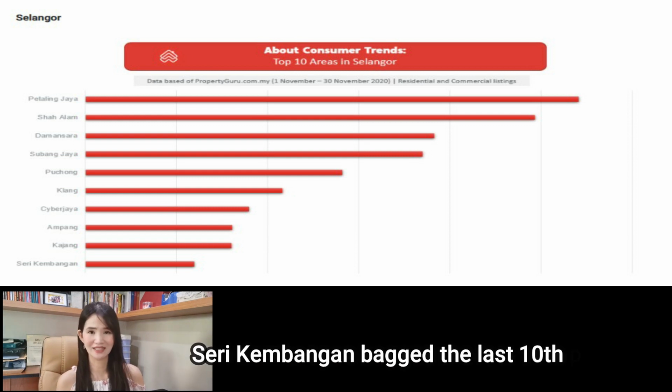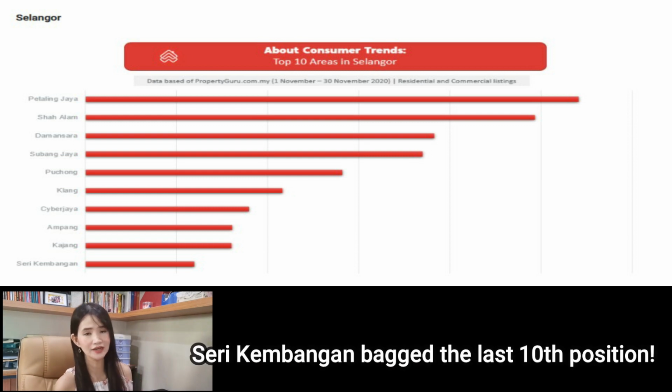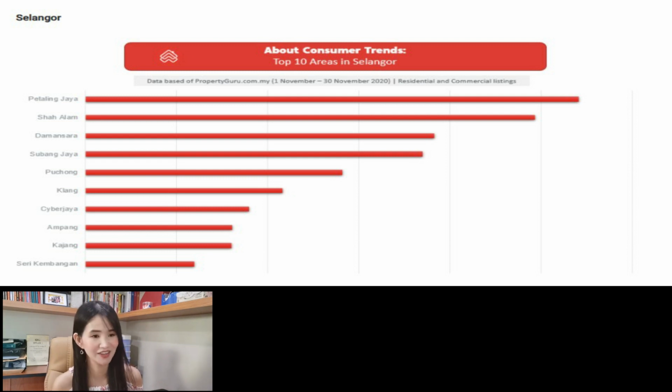So those of you who are from Selangor, maybe you can also comment on why Petaling Jaya became the top favorite place when it comes to searching for the next real estate, and why Seri Kembangan is actually last on the list.